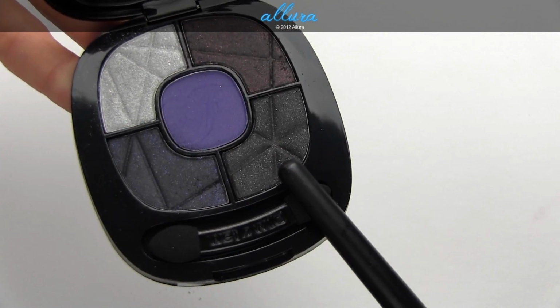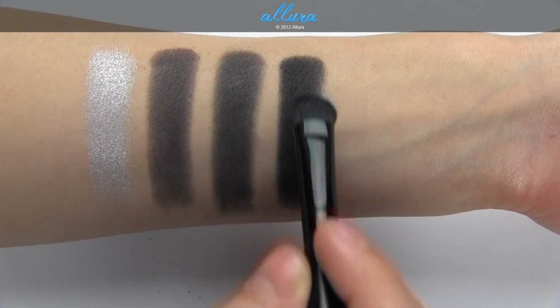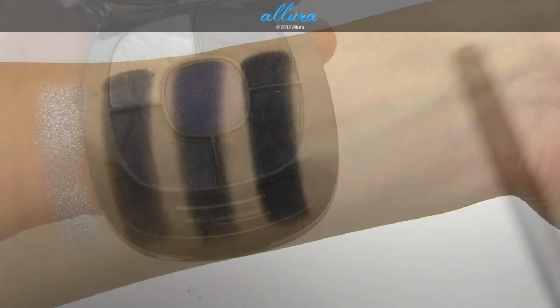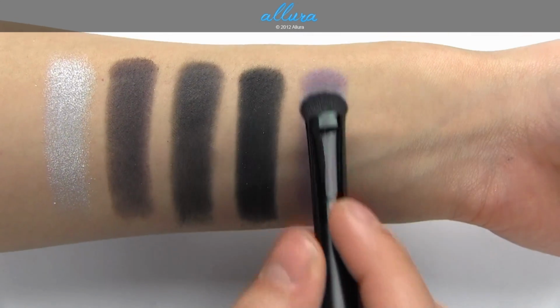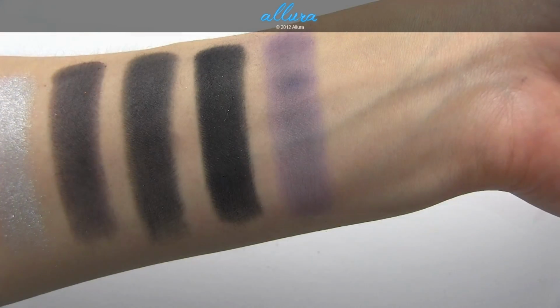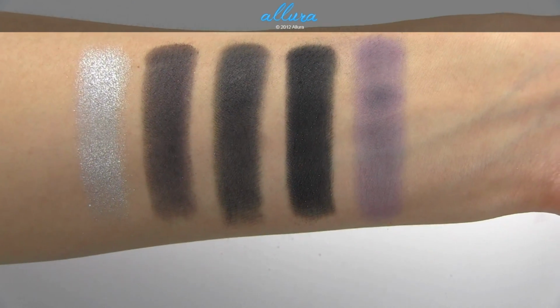Bottom right shade. This is a charcoal with silver shimmer particles, very prominent sparkly finish, and great dense color there. And the middle shade, which is a matte, bright purple color, but again, translucent finish on the skin. Again, I think I'd give this palette a B, maybe a B+.